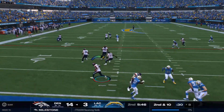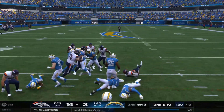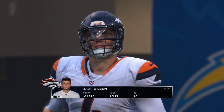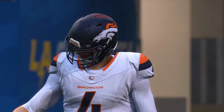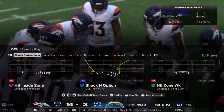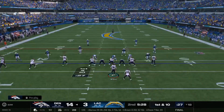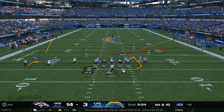Wilson looking to throw. That's complete. It's Javonte Williams. And he's brought down after a nice gain and a first down. Well, so far, they've got to be pretty happy with how he's been leading their offense. It has been a great start. And I'd hesitate to say it's only going to get better, especially if they really decide to keep running this offense through that quarterback's arm.